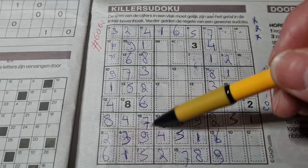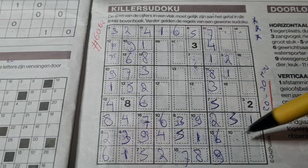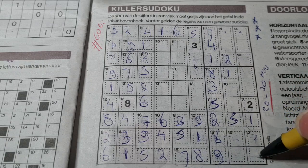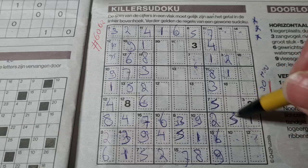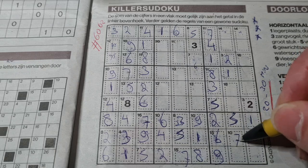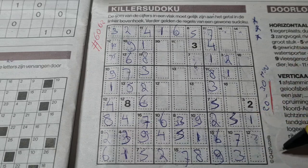We have a 7 in this row and a 7 in that row, so in the row between, the only 2 places left for the 7 are here or there. If I place the 7 in the box of 12, then the combination will be 7 plus 5. Well, the 5 is already used; we already have a 5 here in this big square. So I cannot place the 7 there. The 7 should be here. In the box of 10, the combination will be 7 plus 3 is equal to 10.